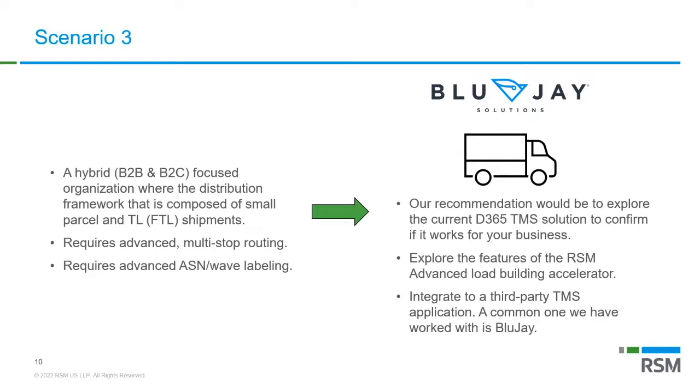Or I'm also building routes and loads that have multi-stops, right? So I'm going through and dropping off and possibly picking up different things along the way, especially if I'm building my own fleets here. So I have maybe 10 different customers that I'm going to build a load on, and I want to make sure I build that full route for those multiple stops. Again, this will also generally require those advanced ASNs, where we are sending those to the appropriate customer with all of the shipping information and that wave labeling that we spoke about.